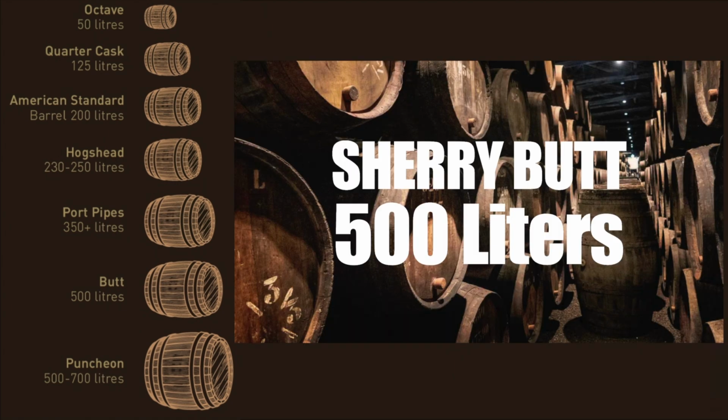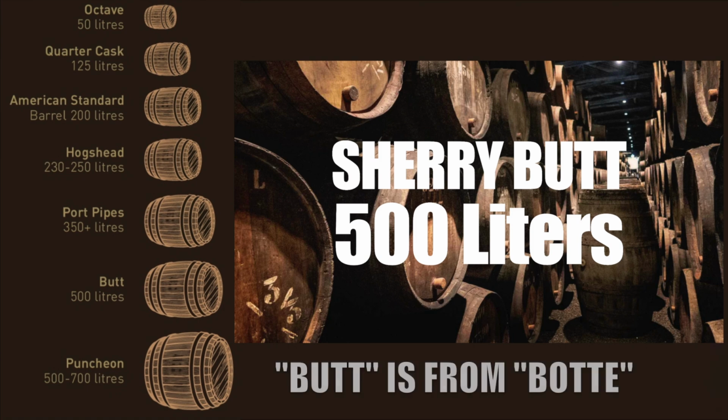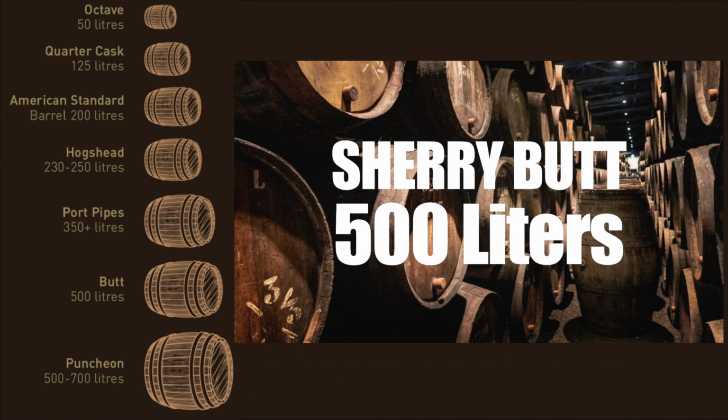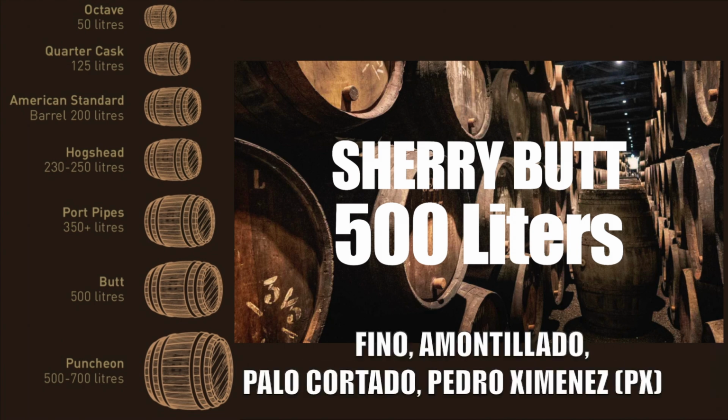Our sixth cask is a sherry butt. In the sherry industry, butts comprising as much as 500 liters are very widespread and common. The term butt is derived from the Italian word botte, which means cask. Most sherry butts previously contained Oloroso sherry. However, there are other types of sherry and sherry butts, including Fino, Amontillado, Oloroso, Palo Cortado, and Pedro Ximénez.